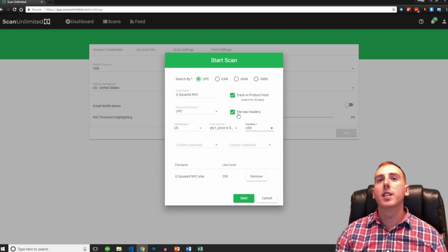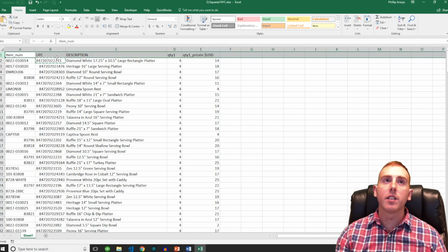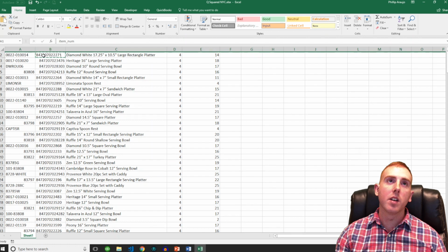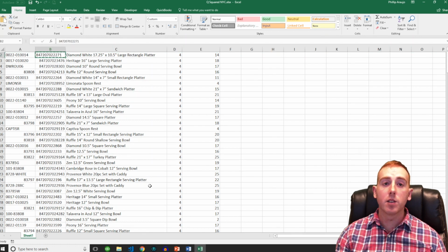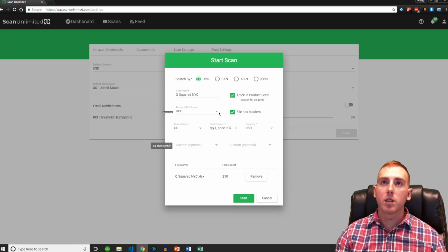Kind of going back up, the file has headers. All that's saying is, does the file have a row where the column names are? Because sometimes you might have a situation where there's no header row, and in that case you would uncheck that box. But in this case it's there, so we're going to say there's a row. So we'll keep that checked.